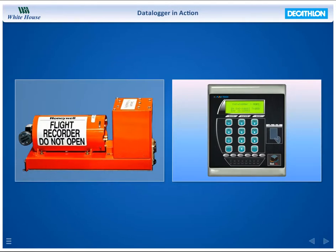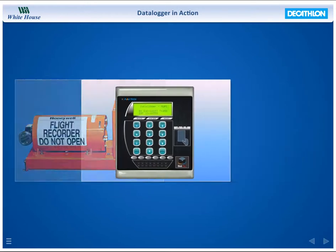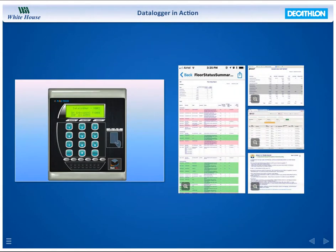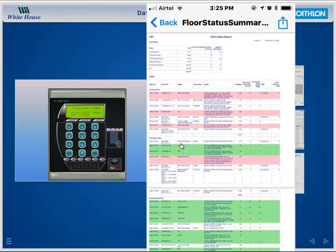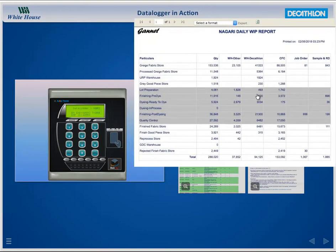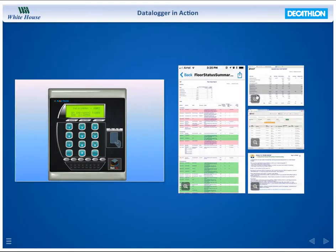Today, the Data Logger, integrated with WIP software, provides on-time work-in-progress reports from several activities across the factory, from grey to finished fabric. These reports are also available to HODs on the Telegram app. With Dynamic Stock Report, now we can have the exact position of each component in Nagari with aging. The Decathlon CI team from various countries during their visit to Nagari has also appreciated the function of this data logger. A similar concept was tested in the garment unit at Pudupakkam in 2 sewing lines.